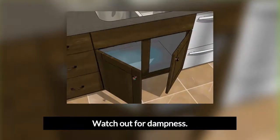Watch out for dampness. Gnats love moist places for breeding, so look out for damp corners in the kitchen and other areas of the house. Wipe these damp spots down with bleach or another kind of disinfectant regularly to prevent gnats from invading. Never leave moist towels or clothes lying around, and keep rugs and mats in sunny spots to prevent dampness from developing.